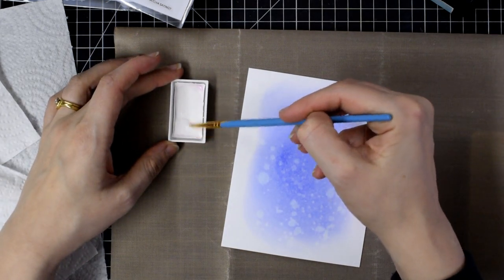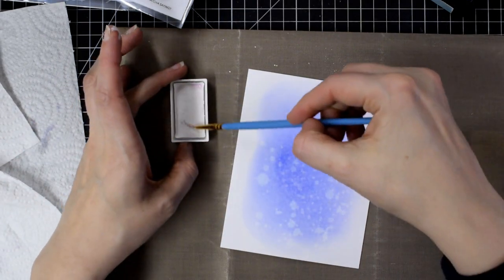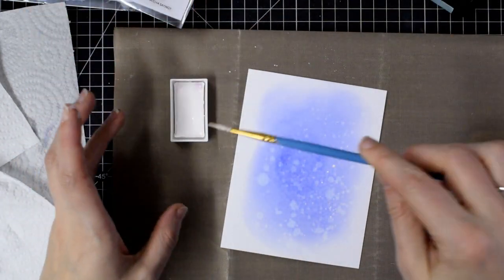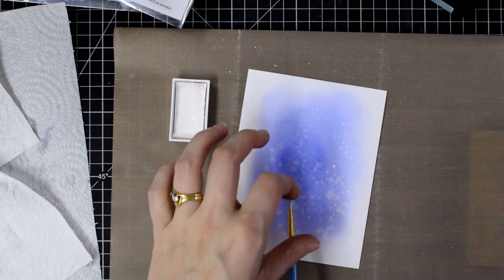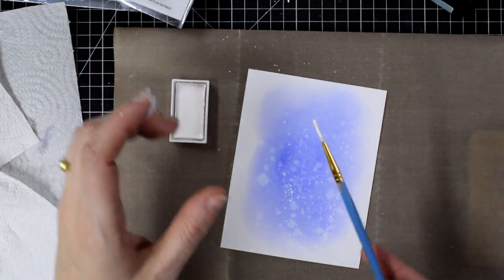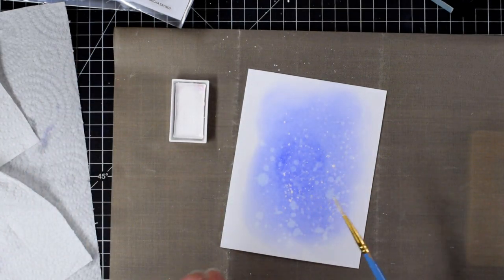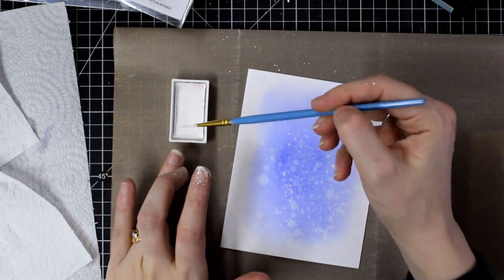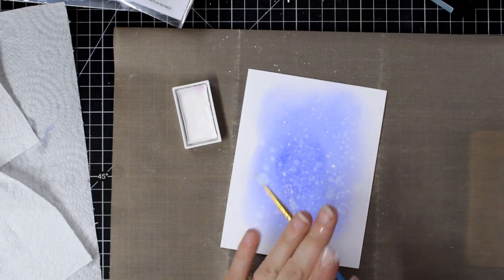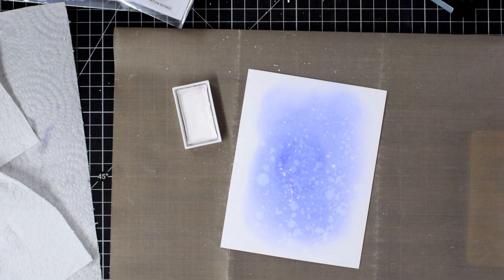Let's give this a spritz. To do this, spritz into your hand and then give it a flick. Yay. The oxide is amazing. Ooh, do I have that oxide? No, I don't think I do. Is it one of the new ones? I only have the ones that came out last summer. I don't have any of the new ones yet.